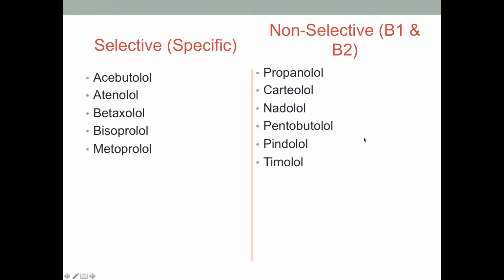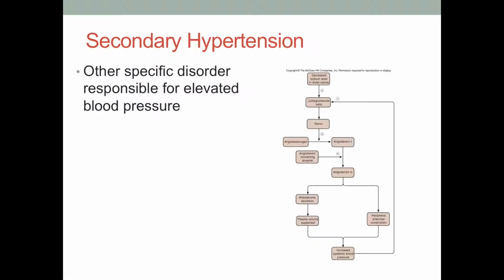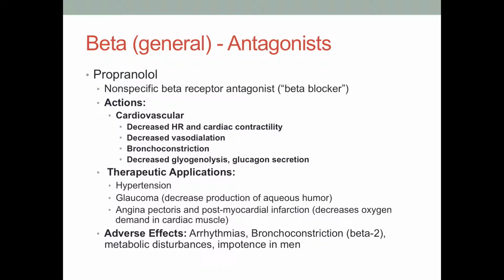We had our zosins, our alpha blockers. Your beta blockers are the olols. Okay, so again, I'm just going to use an example of a general beta receptor antagonist, like propranolol, which is one of the most common. Ideally, it would just block beta 1, but what it does is block all the beta receptors. So what we want at the end of the day is a decrease in heart rate and the force of contraction. We want to maintain vasodilation. We don't want bronchoconstriction, so do be careful with non-specific beta blockers if there are respiratory problems.